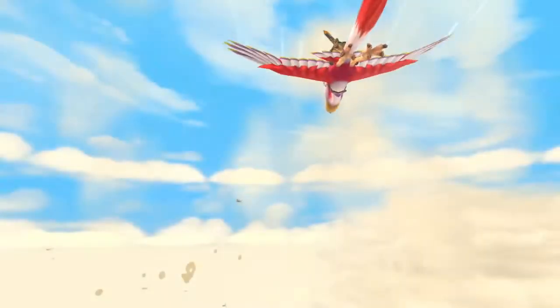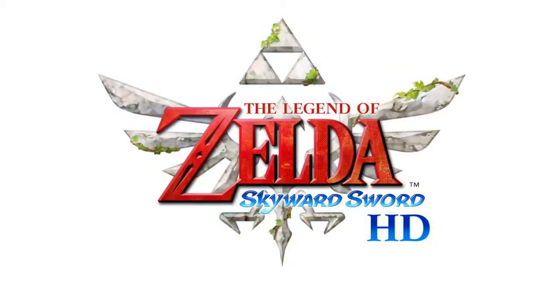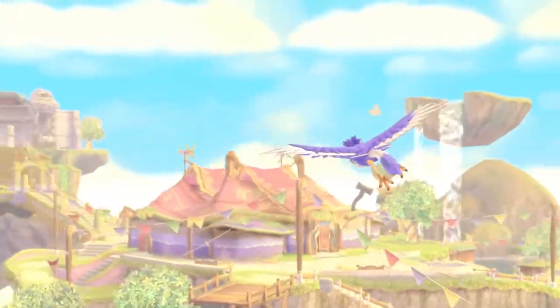The way that it looks on Switch is good. It's a lot more cleaned up. I enjoy it. I still prefer, I guess, the ambiance of Twilight Princess. Whatever. I'm talking Skyward Sword. So the big thing I love about this game is the story overall.